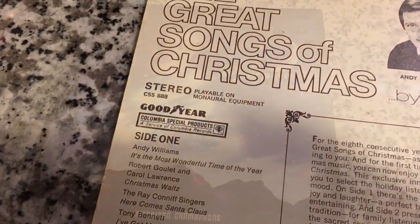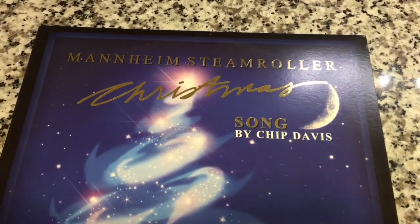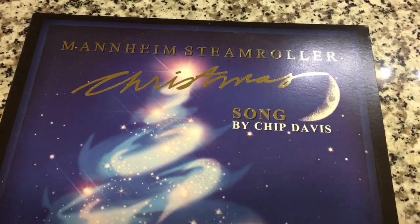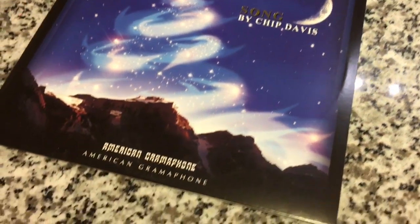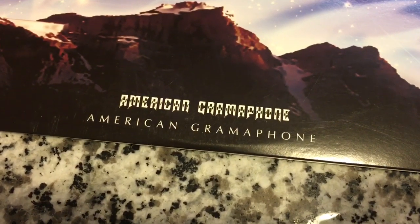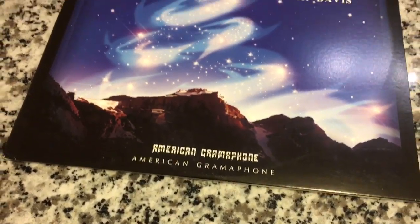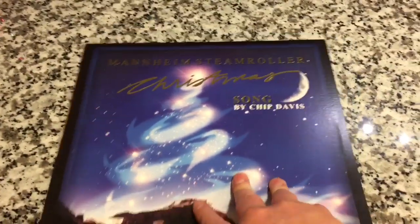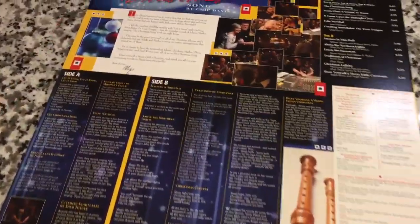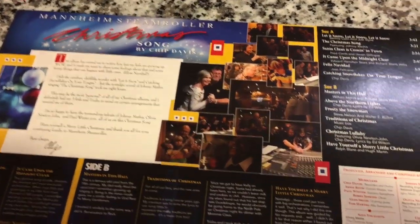Goodyear. Here's another beautiful record. This one was given to me by my son for my birthday last year. This is Mannheim Steamroller's Christmas Song by Chip Davis. Mannheim Steamroller is amazing, amazing music. And an interesting story. Again, I did a review on this record, I believe. But when Chip Davis had difficulty selling this concept to record labels, he just started his own record label, American Gramophone. And the results have been very successful for him.